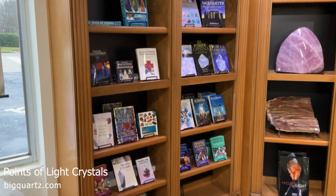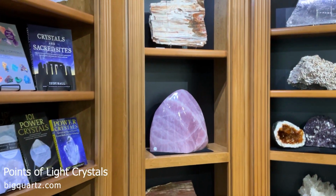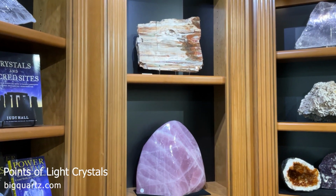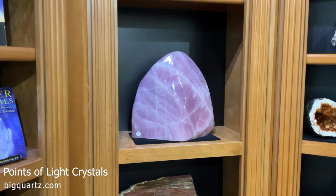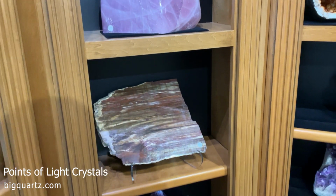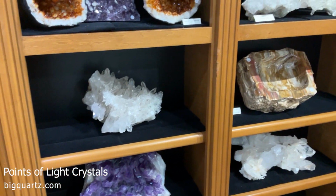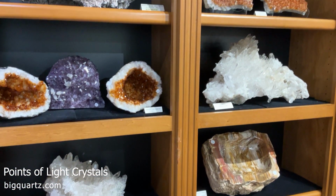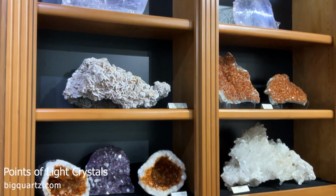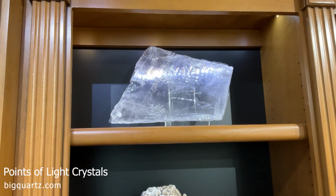We usually keep a handful of crystal healing books. We have some large petrified wood pieces, a large rose quartz freeform, more petrified wood, amethyst and quartz petrified wood bowl. We'll keep sheets of selenite in stock. They're quite affordable.